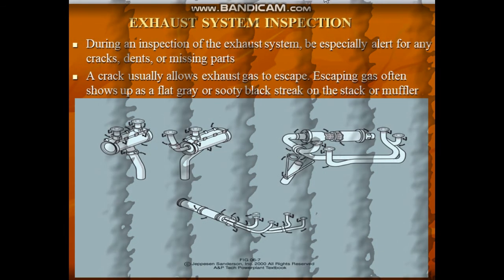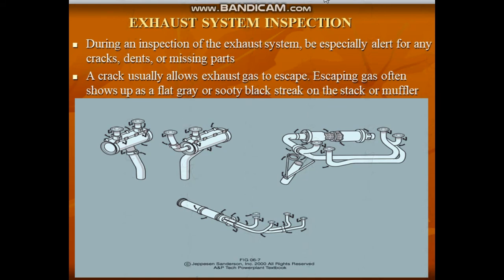The last thing we will talk about today is the exhaust system inspection of the reciprocating engine. During an inspection of the exhaust system, be especially alert for any cracks, dents, or missing parts. A crack usually allows exhaust gas to escape. Escaping gas often shows up as a flat gray or sooty black streak on the stack or muffler.